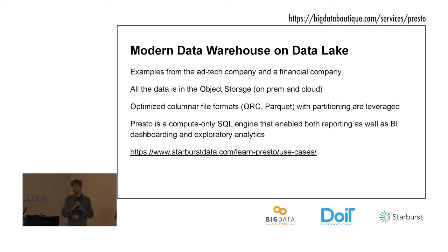However, they still need data warehouse-like capabilities, mostly for their own reporting and exploratory analytics and just running SQL in general, right? So their choice is typically object storage, as we mentioned, sometimes HDFS, but less and less these days, because object storage can be on-premises and in the cloud as well. They are leveraging one of those ORC file formats, obviously with proper partitioning and so on, to get really good performance, and then they deploy Presto as a compute-only SQL engine, right? So that's basically the bread and butter classic use case for Presto, right? And that's why you probably want to consider Presto in the first place.